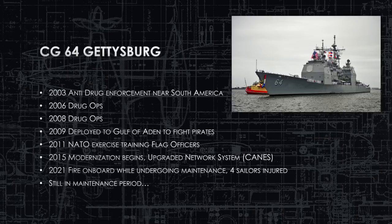2011, NATO exercise training flag officers. This is a real interesting one, because she is a flagship with all the technical bells and whistles, and they can bring flag officers on from other countries as well, and just train doing the fleet coordination. Just because you're a high-ranking officer doesn't mean you magically know how to do your job well. You still need training at all levels in the Navy. So they use her in 2011 as an at-sea exercise training platform for flag officers.